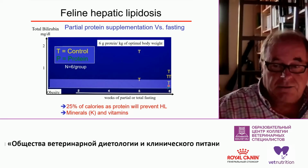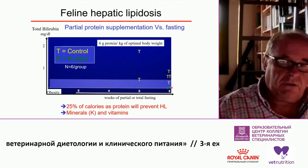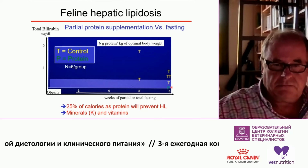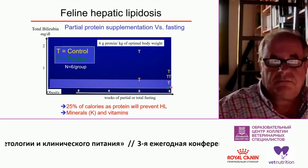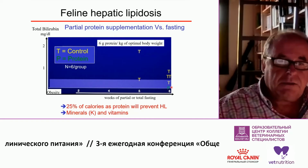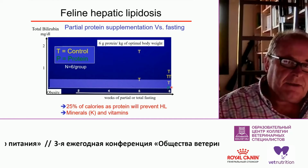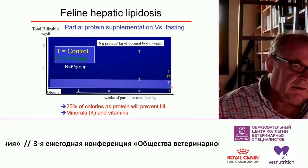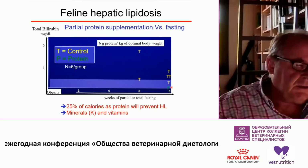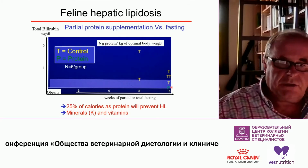And as you can see, all the cats that were supplemented with protein never developed hepatic lipidosis. So those two studies support that cats in hepatic lipidosis are showing signs of protein deficiency, and because of that protein deficiency, they are not able to export lipid from their liver.